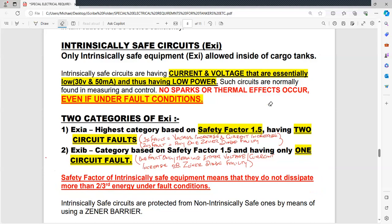Okay, now let us see how we are going to limit it to this very small value of 30 volts, 50 milliamps. We are going to limit it by means of an intrinsically safe barrier. We have heard of this, no? IS barrier. Especially guys on tankers, not guys on bulk carriers or containers. However, this is very important for you also, because maybe tomorrow you might be sent on a tanker.